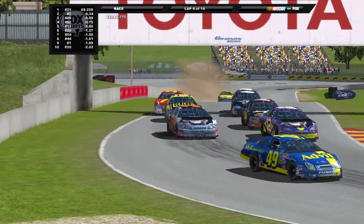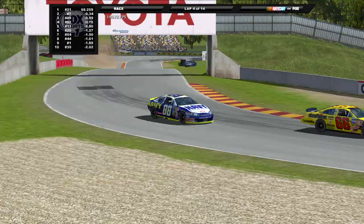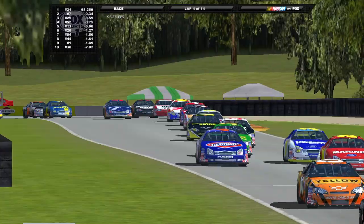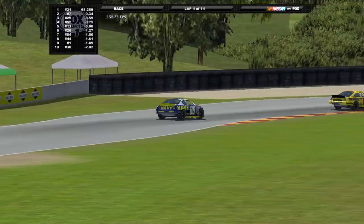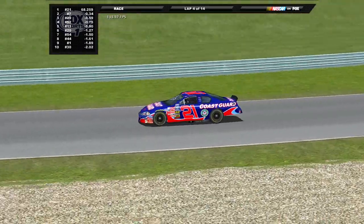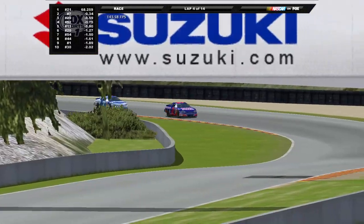Scott Wimmer keeps it rolling. Another car was involved in that as well. Couldn't see who that was. But they're all going to keep it going here. But the caution is out once again. Looks like we got a little bit of damage. Or not damage, a little bit of debris on the track in the racing line. And they're going to have to try to get cleaned up here.